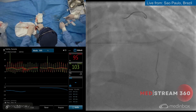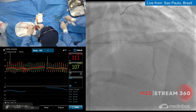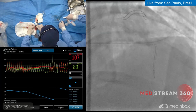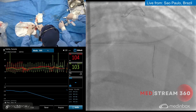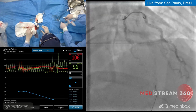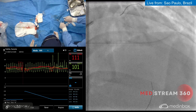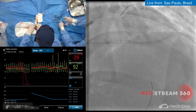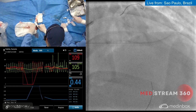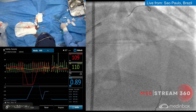We are placing the guidewire exactly in the same place we were before. I'm going here in a septal. Okay, good. I think it's a good position. Now you're going to measure. Is that correct, Ricardo? We're going to measure now. Have the IVUS ready.